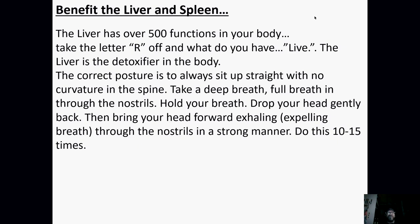Okay, so what that does is help the liver detoxify the body. This is the benefit of being able to breathe in and then exhale strongly. These are the keys. All right?